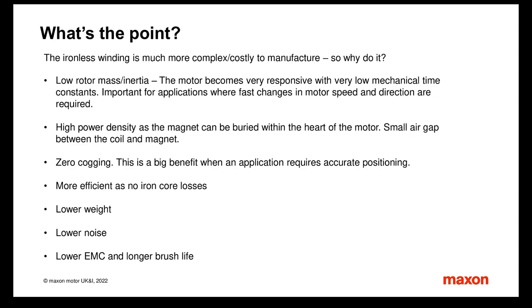Zero cogging. What I mean by that is that because we haven't got the iron laminations with the slots between them, the motor has zero cogging. If you held the motor in one hand and the shaft in the other, and you turned it by hand, you would find very little resistance to you turning the motor shaft, just the friction in the bearings. With a motor with cogging, what you'll feel is a lumpiness as it goes between the poles of the magnet. This has a big benefit. If you reduce the cogging or take it out completely, you end up with a motor which is far more useful when looking to do some accurate positioning. So the motor is no longer fighting positions that it wants to sit at. It's happy to sit at any position through 360 degrees.